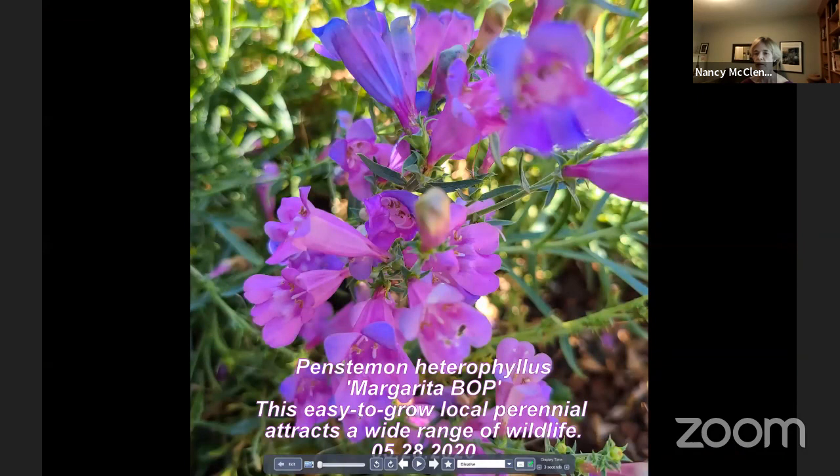Everyone should have a Penstemon heterophyllus 'Margarita BOP'. BOP stands for Back Off Porch. And this is my favorite cultivar. It's easy to grow, it's local, it attracts a wide range of wildlife, and it's low enough to be kind of in the front of the border or mid-border.